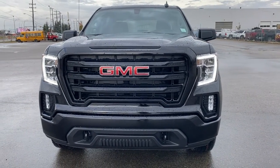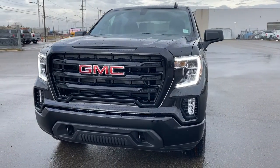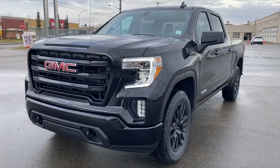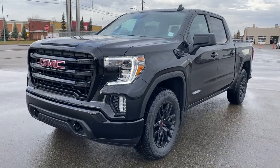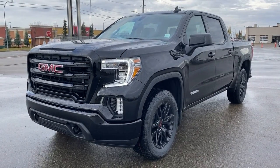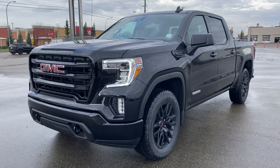It's a great day at Wolfe GMC Buick. We're located on the corner of 184th Street and Stony Plain Road in Edmonton, Alberta, Canada. Today we're looking at the 2021 GMC Sierra 1500 Elevation Edition.